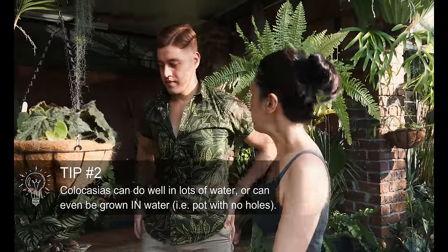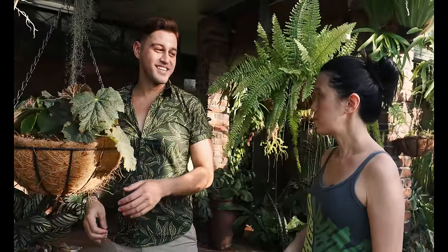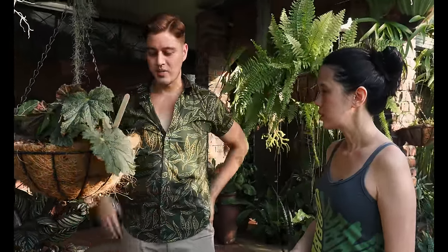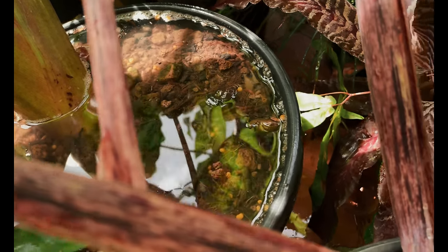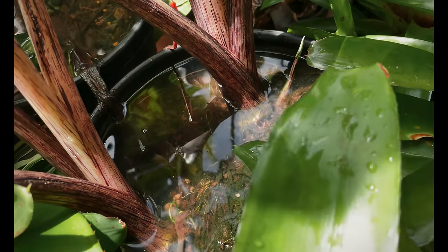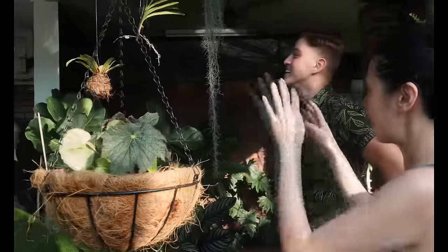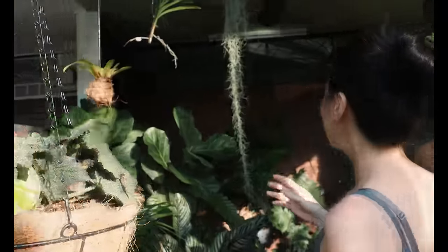How about the mosquitoes? Are you not worried? Not at all, because every day I top up the water. They drain it almost every day. So when I top it up, I always check anyway, and there's nothing there. I do know they like a lot of water, but I didn't know you can actually grow them in water.